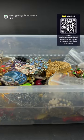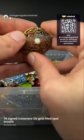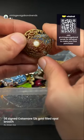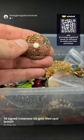Gold or gold filled? Tis the question. Ooh, some gold filled action. Natalie, welcome in. So beautiful 12 karat gold filled opal brooch.